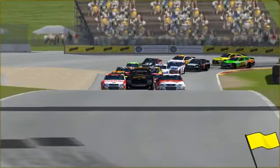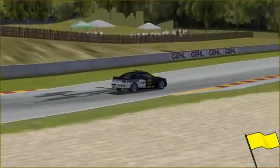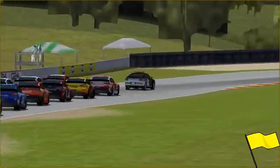So they're coming off turn 5 right now. Still a long ways till we get to green. Am I breaking in and out, or am I consistent? Consistent. Like talking wise? All right, cool.